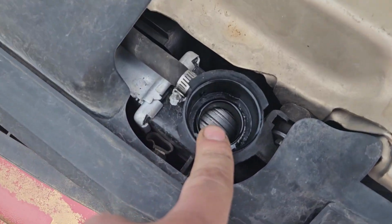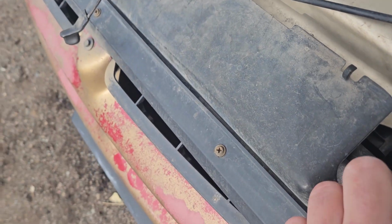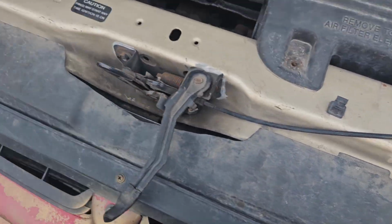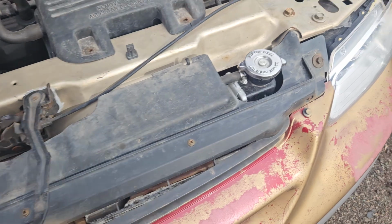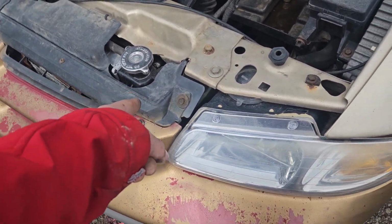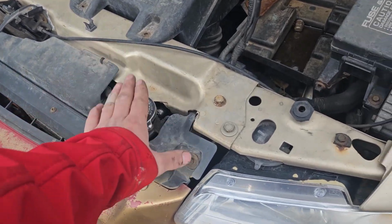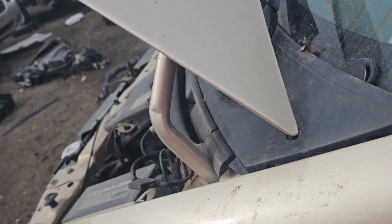This is an aftermarket radiator. I can tell by the way these fins are. It looks like a fresh aftermarket radiator too. So it's had a radiator done recently. Didn't do the thermostat though, probably. It doesn't look like it anyway. Oh, you know what makes sense? The bumper's new. I bet you it was in a front end collision. Busted the radiator, so they put a new bumper on it, new radiator, and sent it. That makes sense, right? Hood's in pretty good shape.